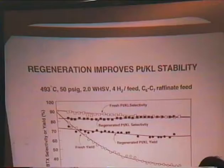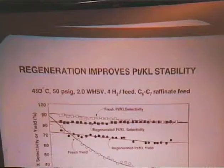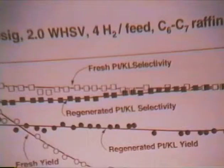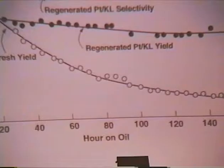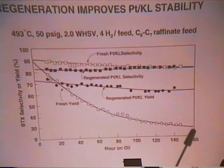Another very important point that we found in the work on these KL catalyst systems is what happens on regeneration. This is very typical. The fresh activity of the catalyst, working with a C6, C7 fractionate feed, at a temperature around 510 degrees, still low pressure, 50 PSIG. The initial performance of the small crystallite catalyst is better.